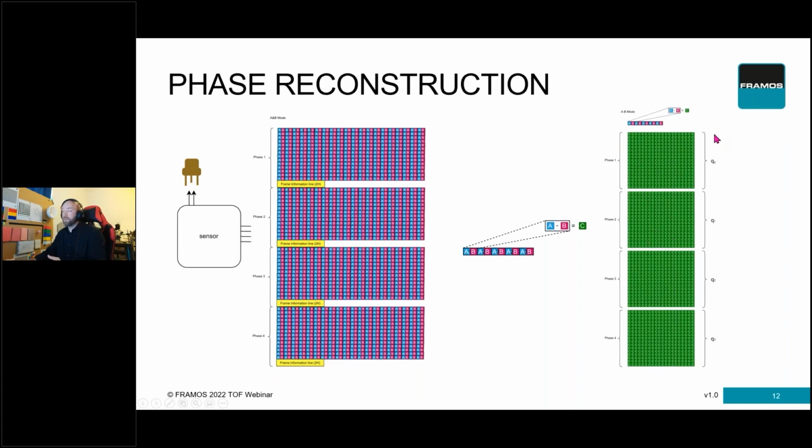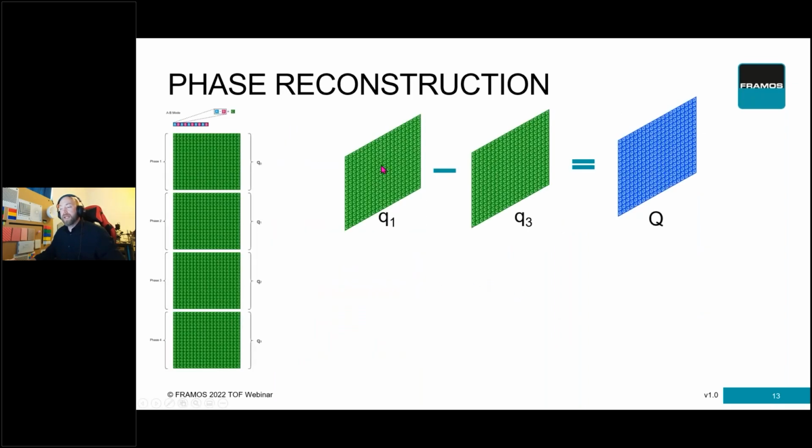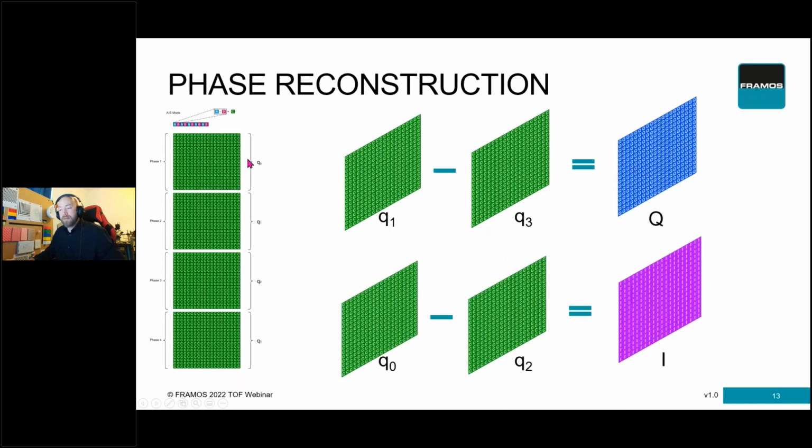So for each of the phases, we have Q0 to Q3, and these represent the difference between A and B. Well, actually, A minus B. The actual sign is needed as well. What we do then is we take Q1 and subtract from that Q3. So this is where we're doing that tap balancing and also that ambiguity of beginning and end type approach. And we generate a value called Q. We do that again with Q0 and Q2, and we get a value of I.